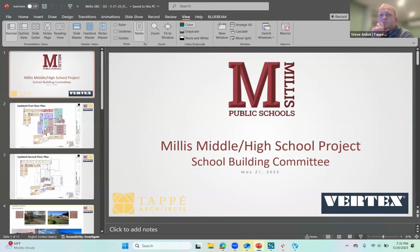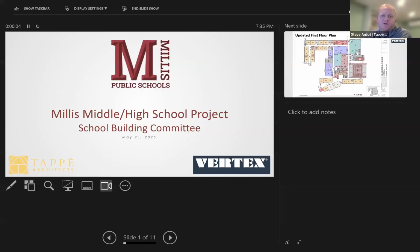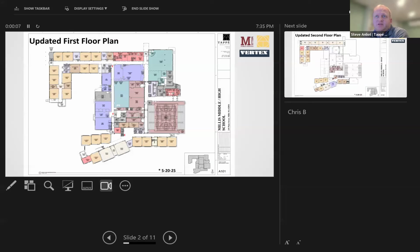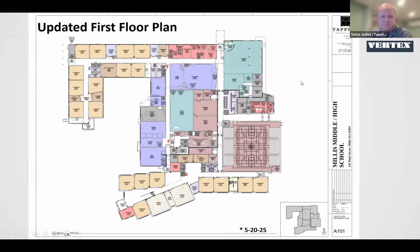Awesome. All right, let me share my screen. All right. So first and foremost, we just wanted to give the committee an update about the floor plans. It's been a little bit since you guys have seen them. You gotta swap your screen, Steve. We see the preview mode, not the presentation mode. Oh, you gotta pick a different monitor. Yeah. There we go. There you go. Yep. Thank you. Okay. So sorry about that.